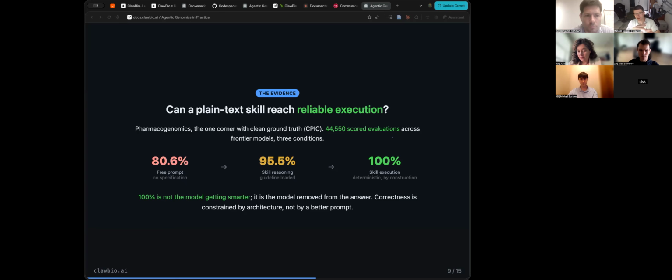Free prompt with no specification, then skill reasoning, the stuff that you would have for a skill that you have actually put in an MD file, and then skill execution, where you actually give them a lookup table. And so what we find is that if you give the model the guideline as reasoning context, then you get the correct answer 95% of the time. Have the skill execute the guideline deterministically, you get 100%.